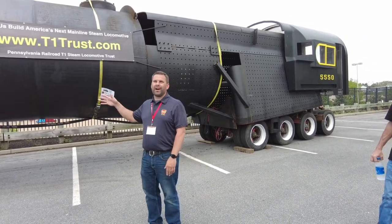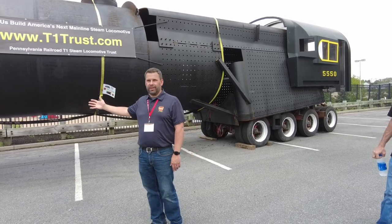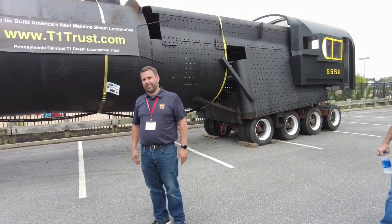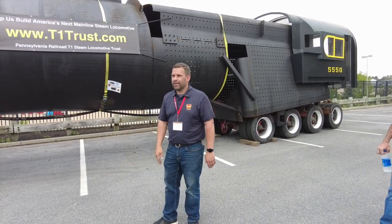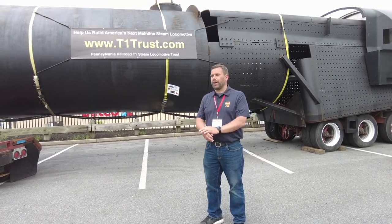These were built in '45 and scrapped in '56. So 11 years. It's going to take us longer to build it than they were in existence. So how many miles do you think it'll take it to get up to that speed? I think it'd be pretty quick.